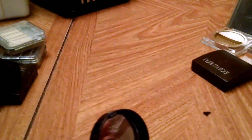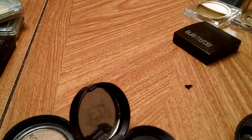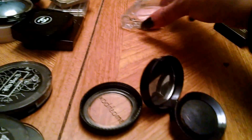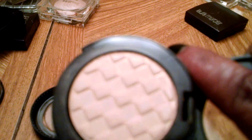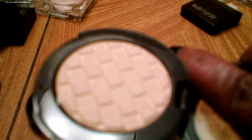I've got a really pretty Revlon shade here. That's really pretty, but no, I've never worn it. I'm gonna do away with that one. I've got yet another Revlon shade over here. It's got a nice little quilting and a nice overspray of gold, but it's a really neutral shade. I'm going to go ahead and get rid of that.